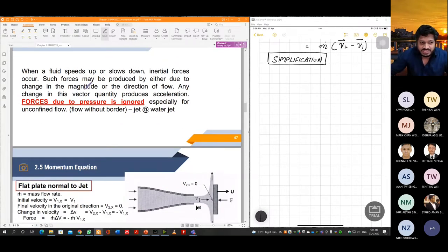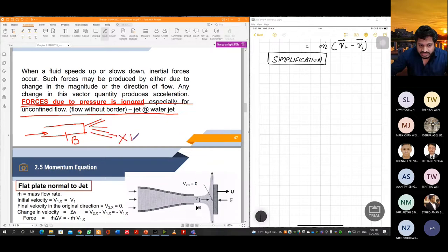Before we move on to case number one, please read this slide. When a fluid speeds up or slows down, inertial forces occur. Such forces may be produced either due to a change in the magnitude or the direction of the flow. Any change in the vector quantity produces acceleration. Forces due to pressure can be ignored, especially for unconfined flow, flow without a border, such as a jet or water jet. So this is a pipe and I've got a flow of water inside. So this is flow with a border. And if the water exits, okay, there is no border, and this is called a jet or water jet.